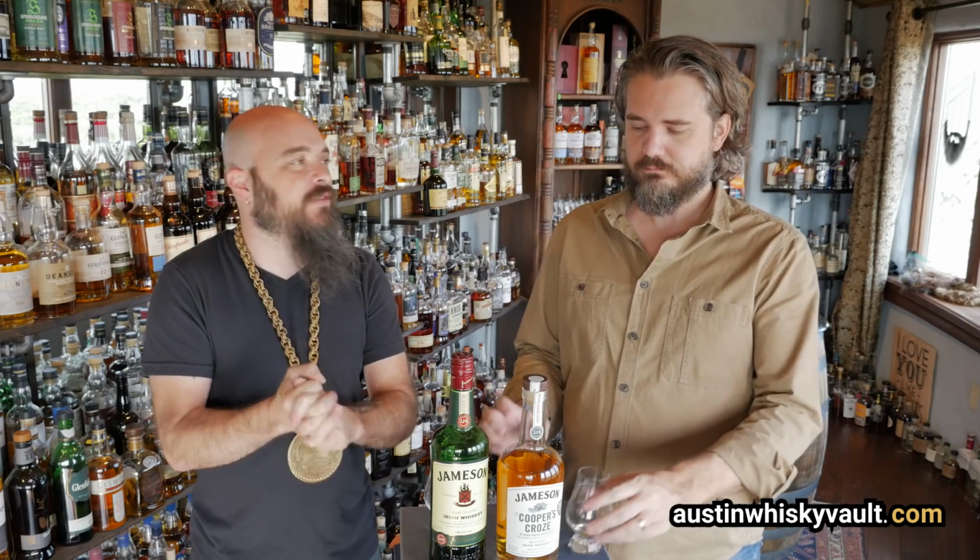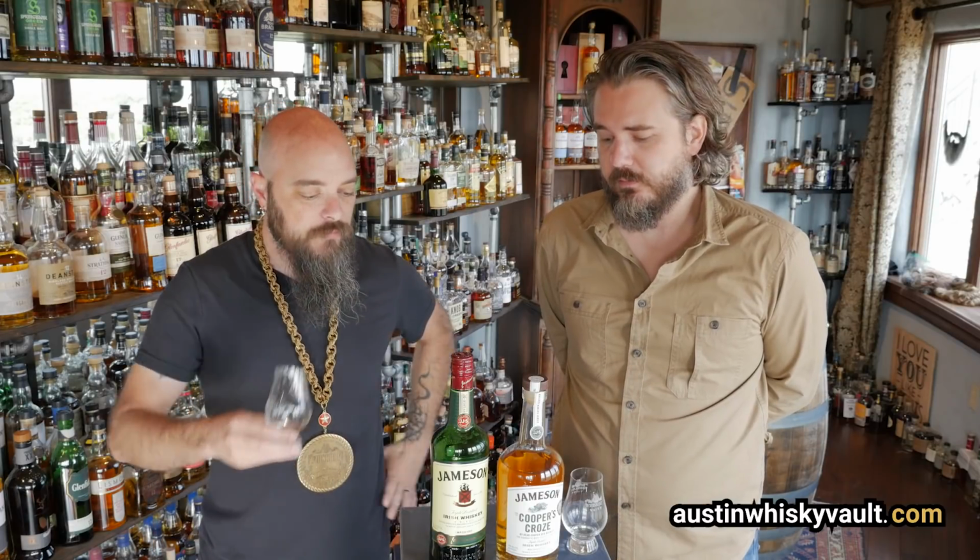And you know, my favorite time to drink Jameson is with a Guinness or with another beer. Or if it's just like, let's start the night off, pour me a Jameson, let's get started. If I'm not doing a let's sit and have fancy whiskey, but just let's have a damn night, I'll start with Jameson. Cooper's Croze, if you like classic Jameson, then it's with a slight twist. With a twist, and it's a little bit more vibrant. It's good. All right.